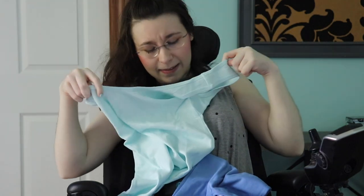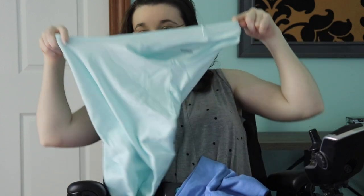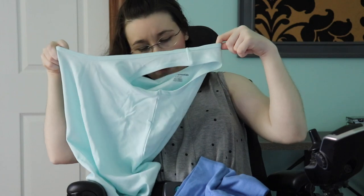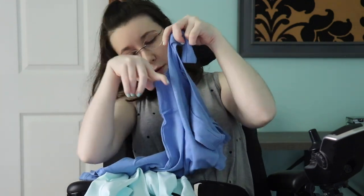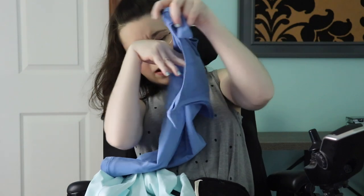Okay, this is one of my other tank tops, and this comes in multiple colors, so just so you guys know. I thought it would be a good top for my new shorts, my striped shorts, and it's good just to have. So I have the mint green, and I think this is called periwinkle, or it's like sky blue, something like that. I'll have to look on Amazon. Anyway, they're basically the same top, just two different colors.